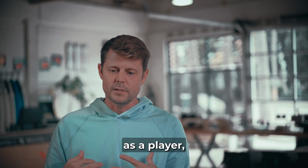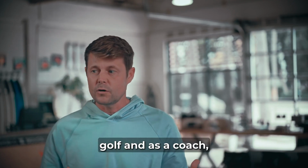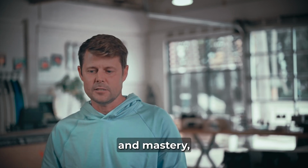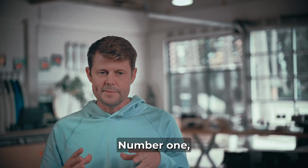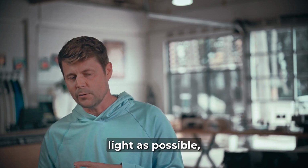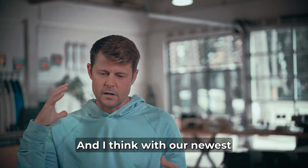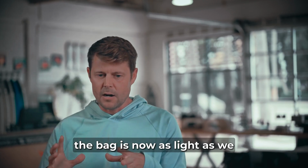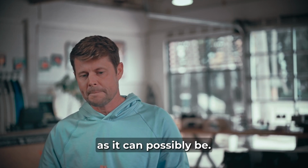And so for me as a player, having gone through so many different realms of competitive golf, and as a coach, seeing so many of my students go up this ladder of progression and mastery, there are some key features that are really important. Number one, the bag needs to be as light as possible, but it also needs to be as durable as possible. And I think with our newest construction made from recycled plastic, the bag is now as light as we can make it and as durable as it can possibly be.